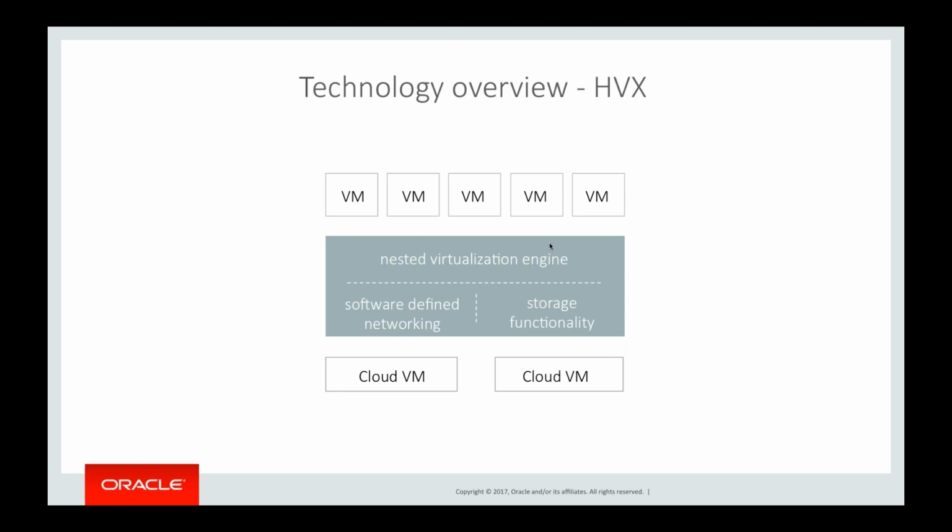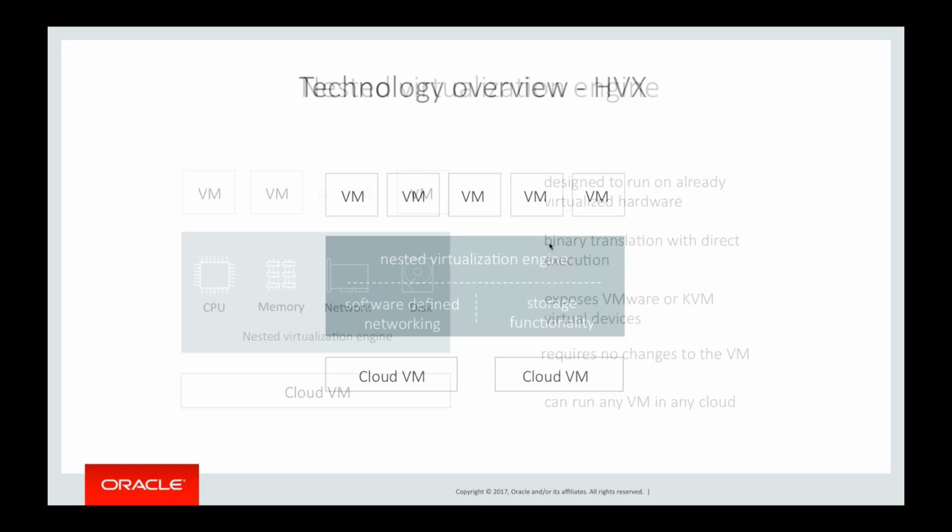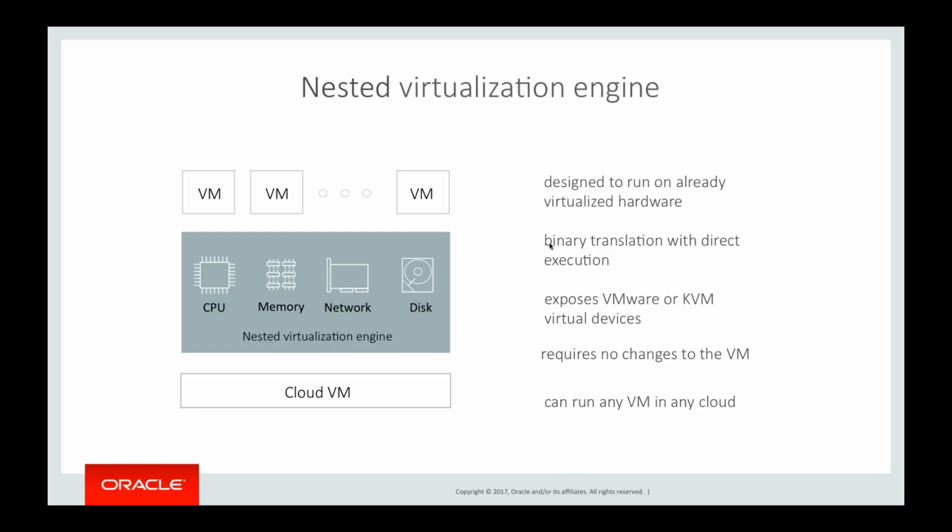The first one is what we call a nested virtualization engine. Think of this as a hypervisor. The second one is a software-defined networking layer, where because we have the hypervisor and can see all the packets coming in and out, we can implement a software-defined networking layer inside our hypervisor relatively easily. The third one is some abstractions that we've had to do to normalize all of the cloud storage. Amazon has EBS, Google has persistent disks, and now we've got all the OCI stuff as well. To abstract some of that, we needed to implement some storage functionality in a file system, essentially. But the interesting ones are really around the nested virtualization piece and the networking piece.